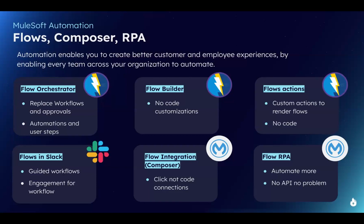Flow Integration is a tool that will allow you to integrate multiple systems without writing code. It has a really clean UI that provides the capability to integrate your backend applications, the most commonly used applications like NetSuite or SAP or Zendesk or Salesforce, without writing a single line of code, and also write custom logic and if-else conditions within the Flow Integration tool. And by the way, Flow Integration was previously called MuleSoft Composer, and now it's rebranded to Flow Integration.